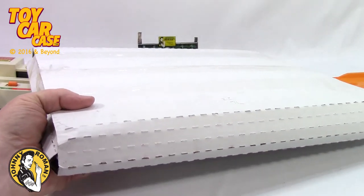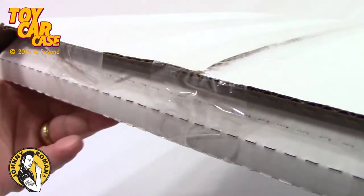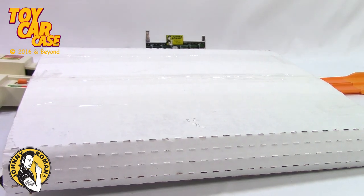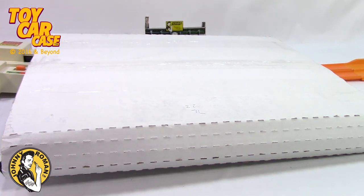My good buddy Adam, my new friend we met online, card lover extraordinaire, sent me a gift. Oh, so cool of him. I wasn't expecting it, but you rock, man. Let's open and see what we got.